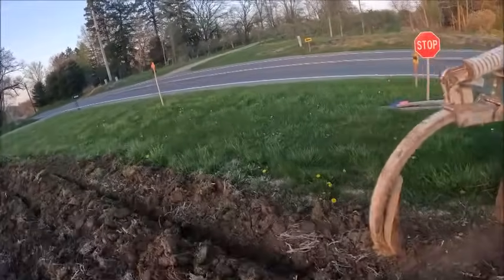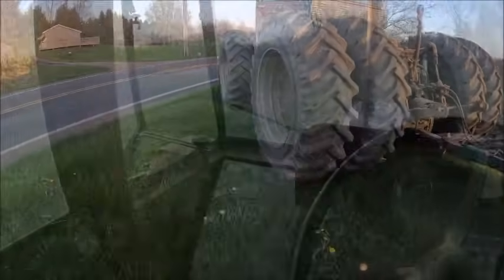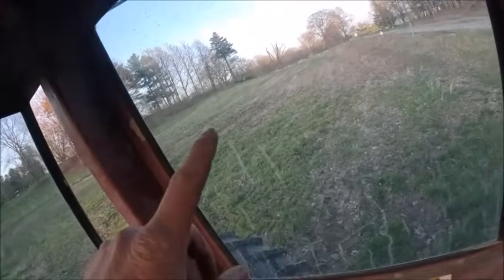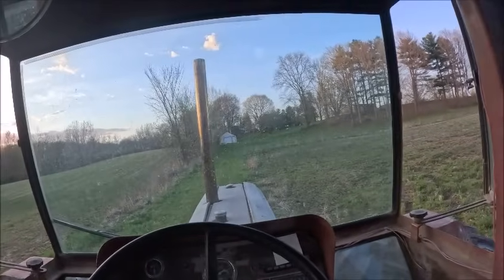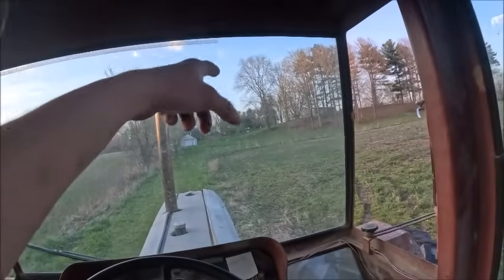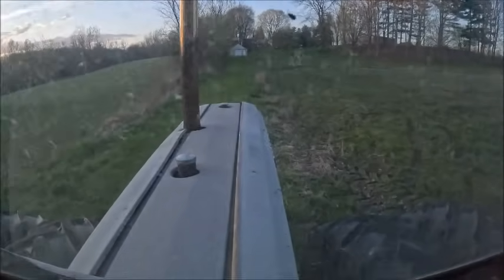And now we're gonna go start working on some small fields down the road here. All right, I got that piece, this little piece, and then the piece over yonder. Hopefully get the majority of this knocked out tonight, and then tomorrow we'll jump on the big piece here on the north side. So we'll see how things go.